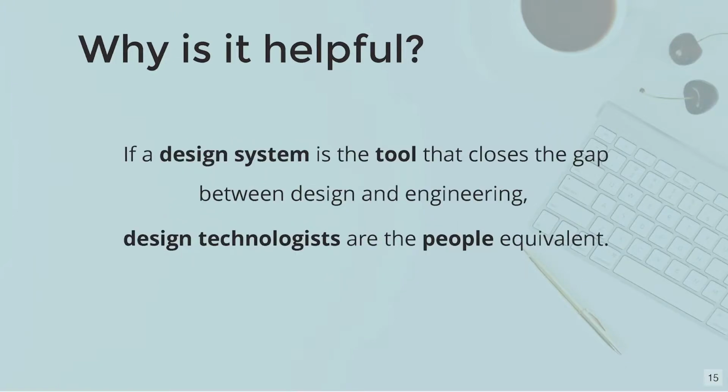All of that to say, in my eyes, if the design system is the tool that closes the gap between design and engineering, I really see design technologists as being the people equivalent. They are there to help create that common language the same way the design system is. They can translate between teams, they can empathize with both sides, and they can mediate and find creative solutions that move everyone forward. If you're wondering now, okay, how do I become a design technologist?